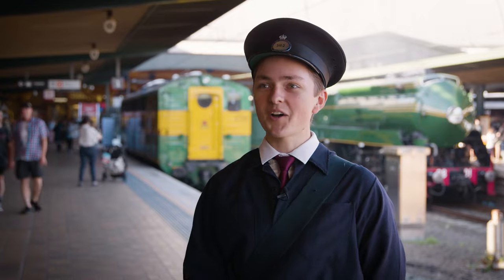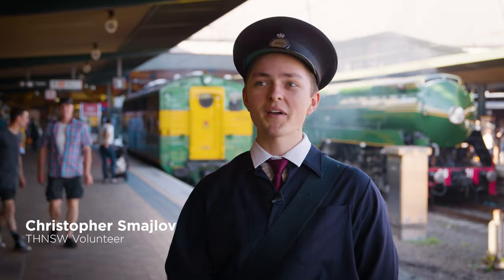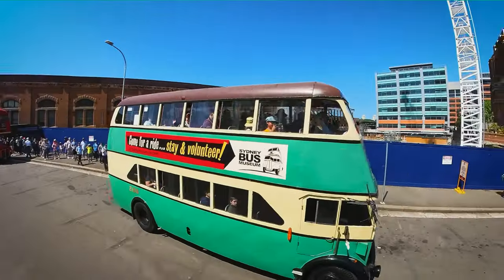The highlight of my day is operating the vintage buses with the City Bus Museum. Hanging off the back of those is always good fun, smiling and waving at all the people as we pass by through the city.